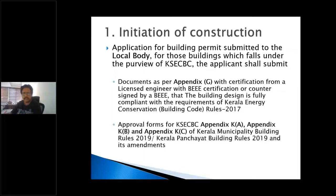But maybe some local body people are listening to me. They also don't know how to handle rule number 5, sub rule number 5, rule 7. They don't know how to handle these things. This is the main scenario regarding KSCBC right now here in Kerala.